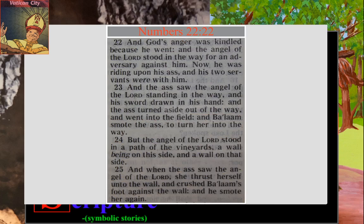And God's anger was kindled because he went, and the angel of the Lord stood in the way for an adversary against him. Now he was riding upon his ass, and his 2 servants were with him. And the ass saw the angel of the Lord standing in the way, and his sword drawn in his hand. And the ass turned aside out of the way, and went into the field. And Balaam smote the ass to turn her into the way. But the angel of the Lord stood in a path of the vineyards, a wall being on this side and a wall on that side. It's like the straight path, narrow gate.